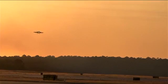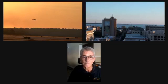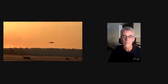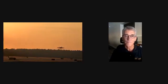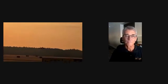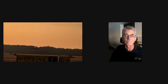So the team that just flew this aircraft is the team that is going to be going out to El Centro, California, and starting the training for next year's air show season 2021. And they'll be going out to El Centro with the entire team. The entire Blue Angel squadron is out there.